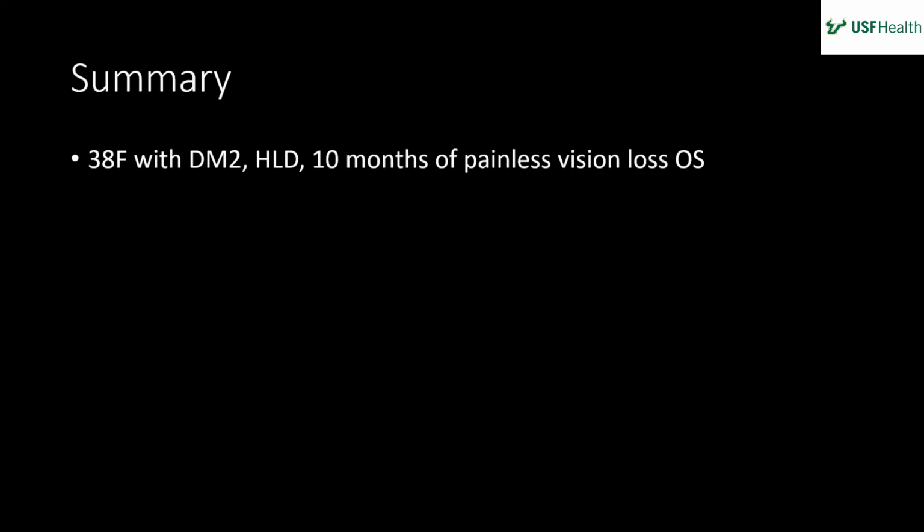Yeah, I think top of my differential, just based on the history and the findings of all that non-perfusion and ghost vessels, would be a severe to very severe NPDR or PDR, and with that kind of fibrous area on top of the nerve, maybe it's forming a PVR, or starting to form a PVR that hasn't really tugged on the retina yet.